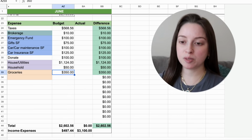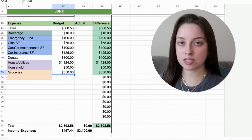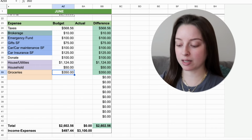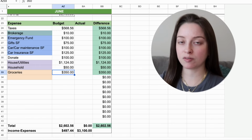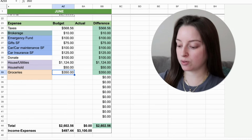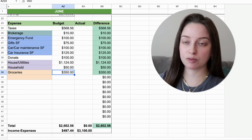And for me, what works best is just eating the same thing every single day. It's not something that bothers me. I know it bothers a lot of people. I like to meal prep and just eat the same thing. It helps me to save money, and then obviously stay consistent with my fitness goals and stuff. So I think I can stay under $350 here.